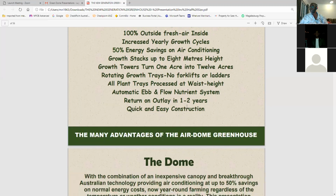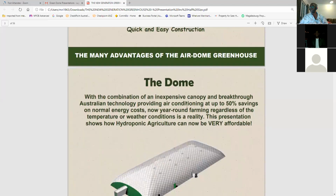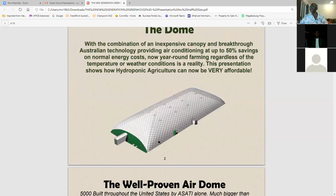Now, first of all, I'm sure you've gone there, you talked about the Moses Mabhida Stadium. That's exactly what it looks like. So this is the dome structure. Totally air conditioned at normal energy costs. Now it gives us the opportunity for year-round farming, regardless of temperature or weather condition.